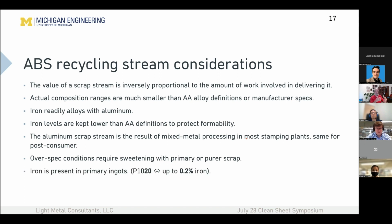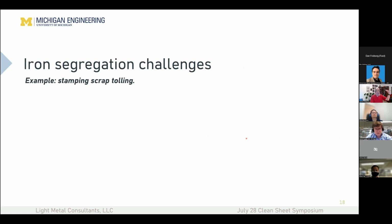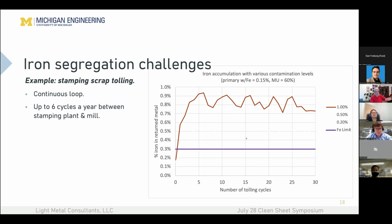And if you think about primary on top of it, iron is present in primary ingot. P1020, which is the standard feed for our auto body sheet, the 20 in there stands for 0.2% iron to begin with. So if we look at the challenges of iron segregation for scrap tolling, this is now talking about the scrap from the stamping plant, and we have much faster turnaround than you would have at end of life. If I have 1% iron in my scrap stream, and my scrap stream represents 40% of the feed of metal going into the flow of metal into the stamping plant, because the stamping plant parts use 60% of it, 40% loops back and makes this infinite loop that loops back and forth, right?